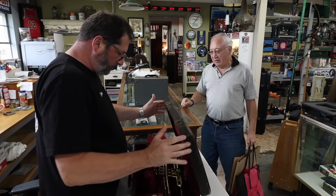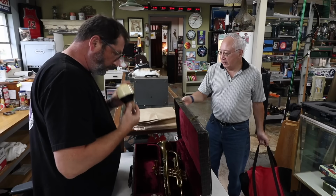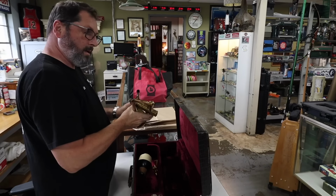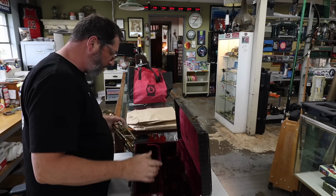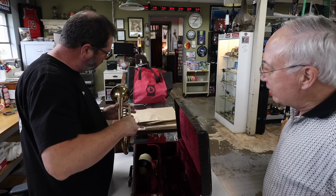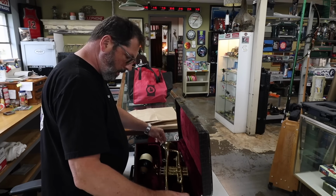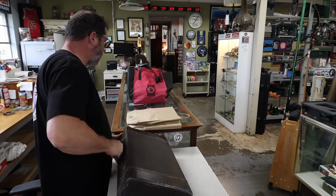What is this, a saxophone? It's a trumpet. Okay. Smells old, like it's been in a basement somewhere for 50 years. Do you play? Is it one of yours? What's the story? Yeah, my son played it in high school. He had music, but it never stuck with him.